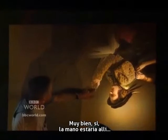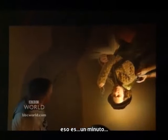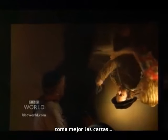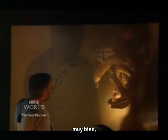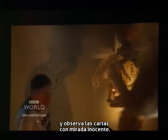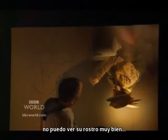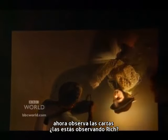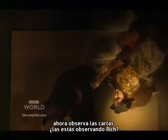Very good, yeah. Now the hand's about there. That's it. Now, wait a minute. Put your hands round the cards better. You see? Very good. And look at the cards rather innocently. Yeah, very good. I just can't see his face very well. That's it. Yes. Better. Now, just turn, looking at the camera. Are you looking at the cards, Rich? Yeah?